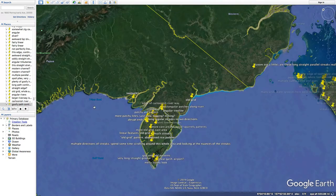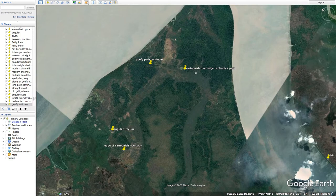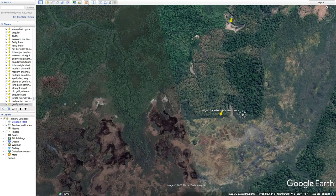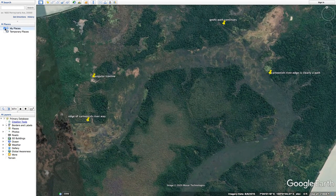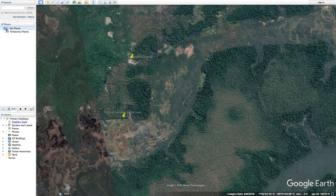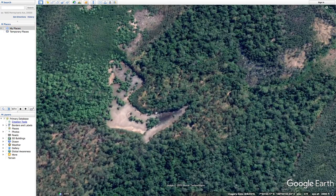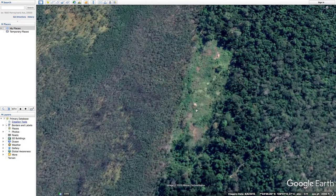But let's go back to that placemarked area. And what else did I want to show in the area? Angular tree line. Edge of cartoonish riverway. So we have this riverway or former riverway, and then an angular edge to it here, I would say. And some other angular stuff, right here, clearly angular, for sure. And then, anything else? Is that people here? Maybe.